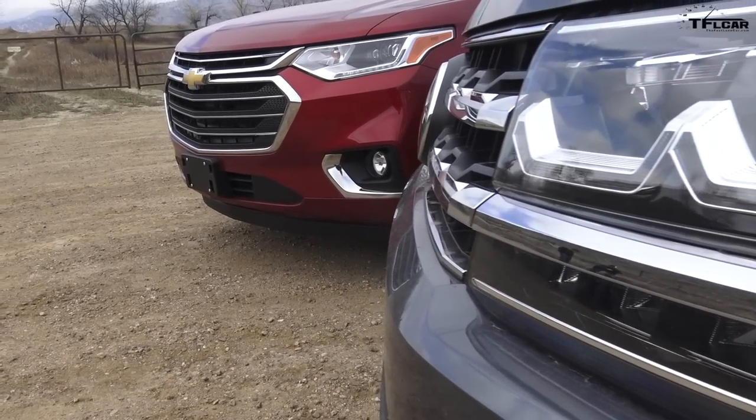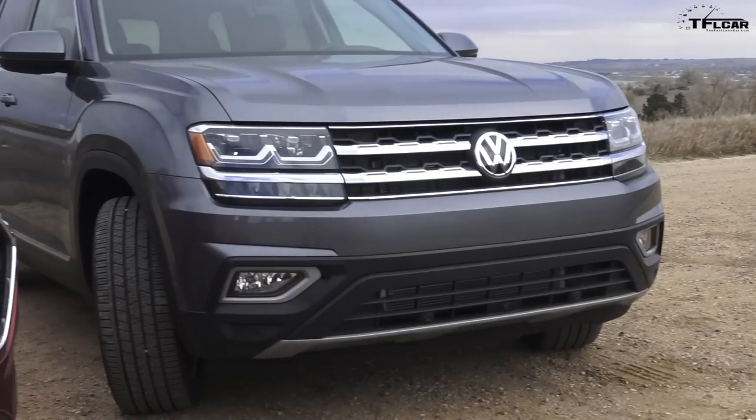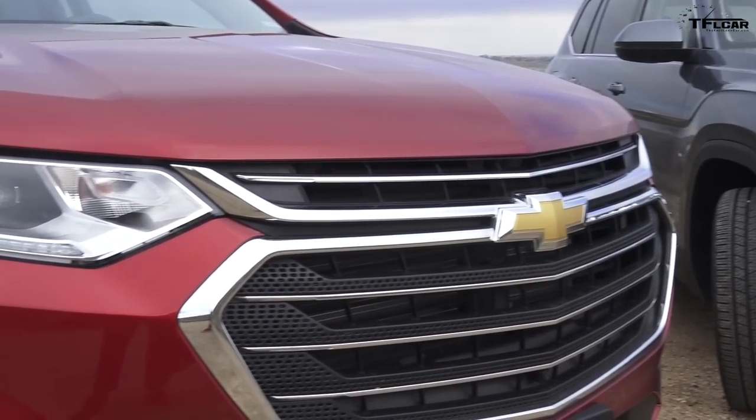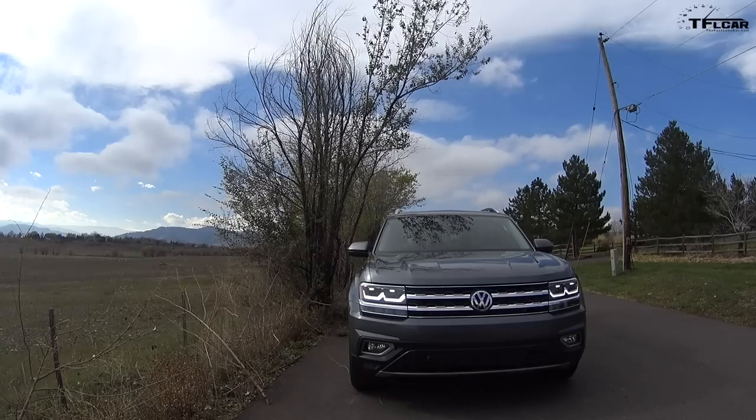Same with the Traverse. This is a 3.6-liter V6, so is that one. You can get a 2-liter turbo on this, you can get a 2-liter turbo on that. It's actually remarkable how similar these two vehicles are.